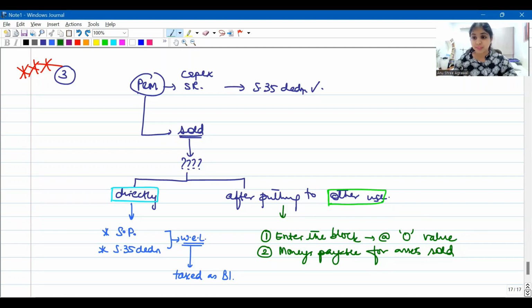Understood? I purchased an asset. It was a capital expenditure on scientific research. I claimed Section 35 deduction. After claiming Section 35 deduction, later, after a certain point, I sold it. When you sell it, you will check, did I sell it directly without putting it into any other use, or did I sell it after putting it to some other use? If I sold it directly without putting it to any other use, I'll compare the selling price with the Section 35 deduction, which I have claimed already. Out of these two, whichever is less I will pick, and I will tax as business income, story over.